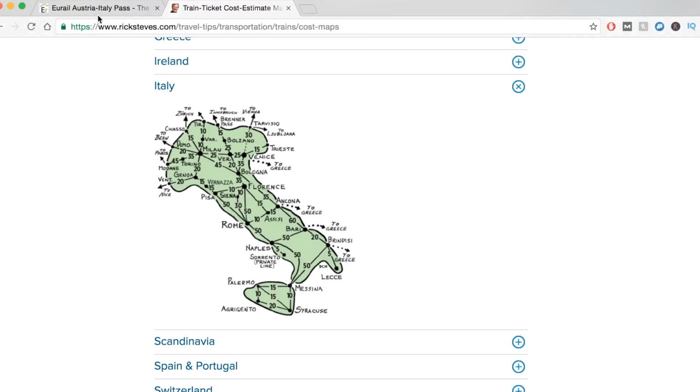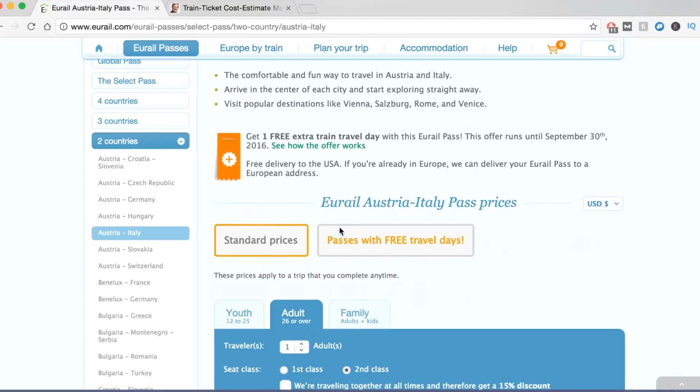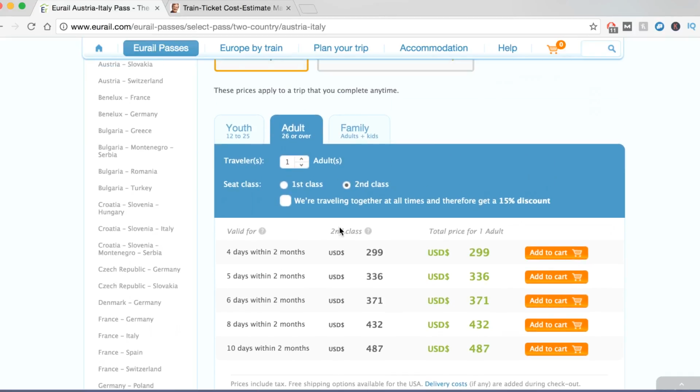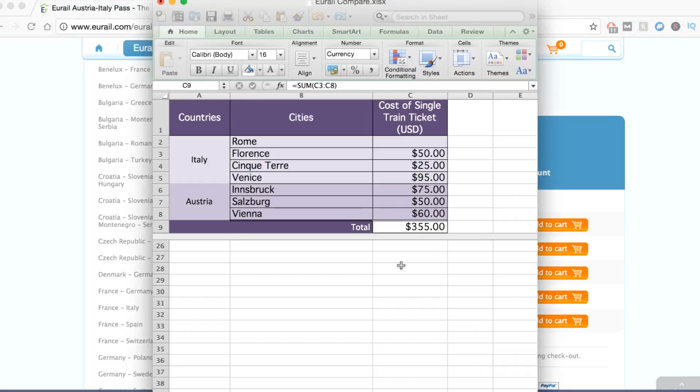Now I go back to the Eurail Pass website. Since I'm going to 2 countries, I will have to go with the Select Pass, and then I would select the Austria and Italy Pass. And if you scroll further down, they have the Standard Pass, which is what they always have. And since I'm taking 6 traveling days, the pass will cost me $371, which, if we go back to the Excel, is a bit pricier than buying single train tickets.